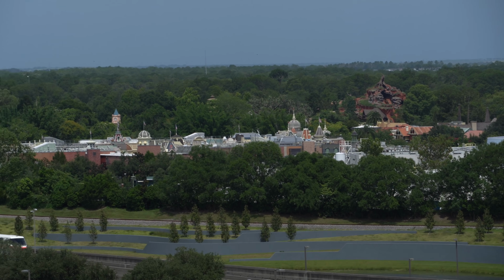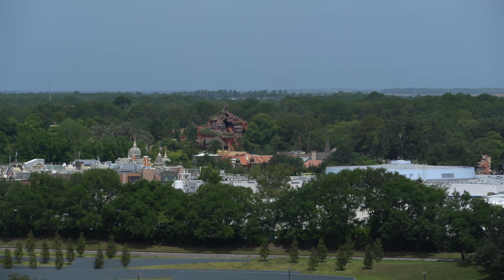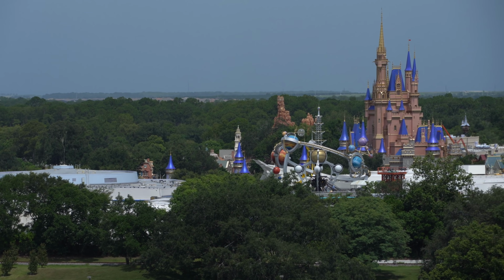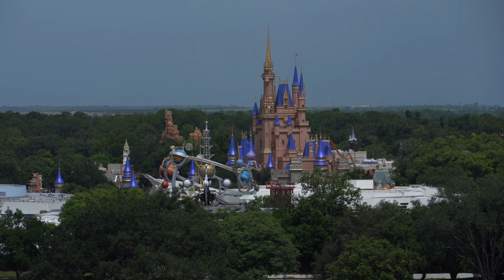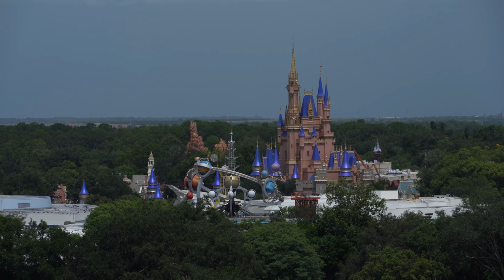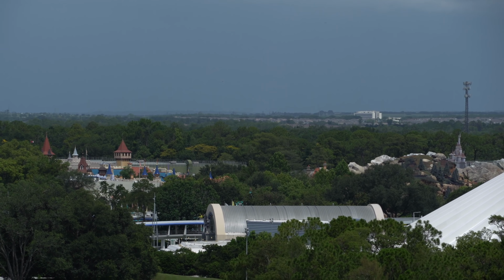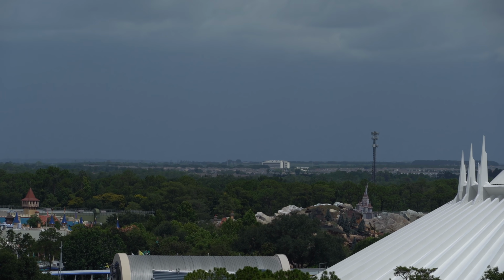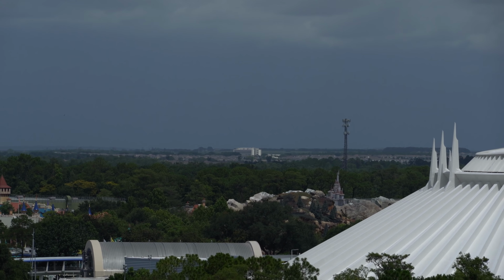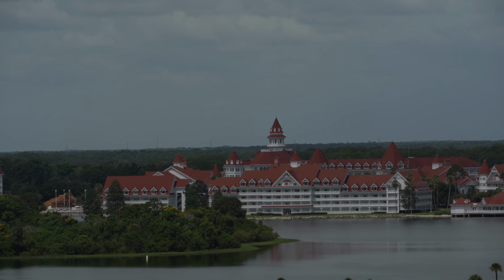We can see Splash Mountain, rest in peace. Main Street, USA. Then of course the Castle Hub, Cinderella's new castle, which looks beautiful in my opinion. Big Thunder Mountain Railroad, all of Tomorrowland. We can even see the People Mover right there. Be Our Guest restaurant, Space Mountain, and Tron.